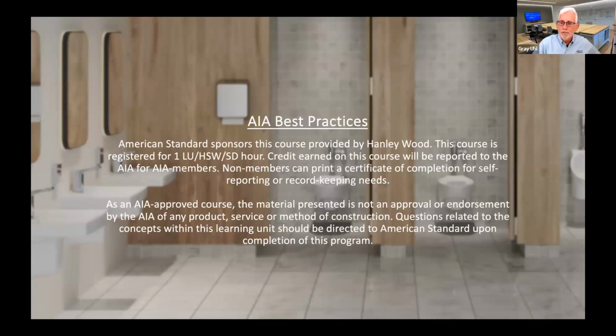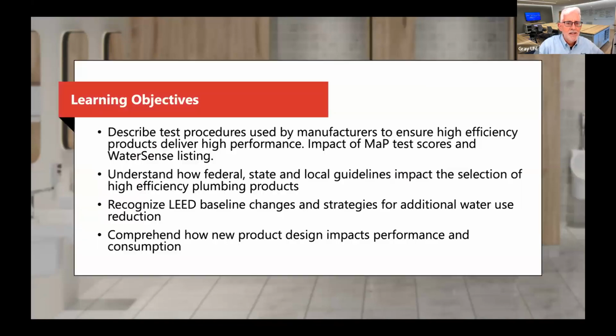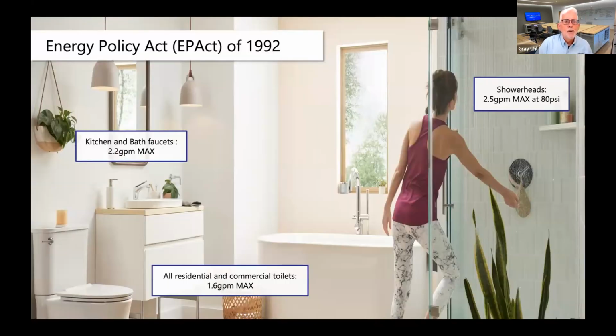And of course, in this presentation I will follow all the AIA best practices going forward. So the things I want to go over today: I want to talk about how we test for performance, especially now that we've reduced the amount of water. I'll briefly explain, for the US, and I apologize to my Canadian buds, some of the federal, state, and local guidelines that we use; I assume they're similar to what you come across. I want to talk about LEEDs and how to effectively use the LEEDs program. And then I'm going to end on some of the products that are out there and the performance and impact that they have. So starting with testing, the EPA changed things pretty dramatically in 1992.